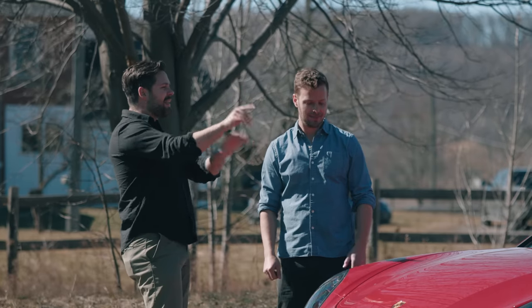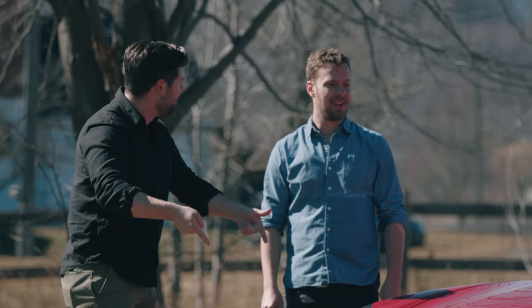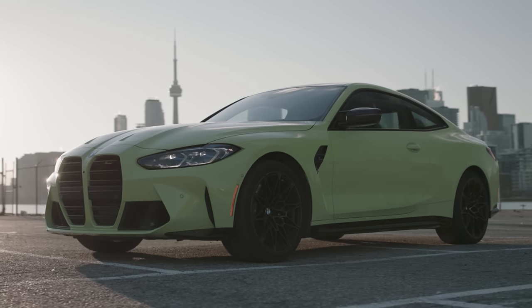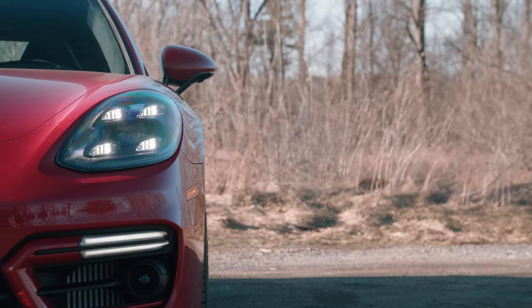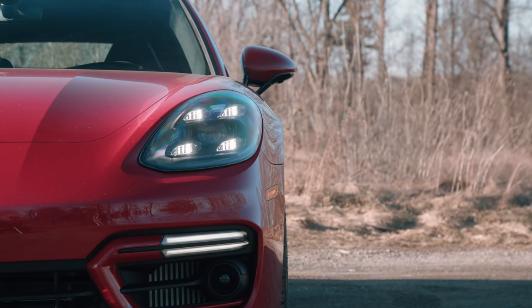Listen, I will say that when that came out, I thought it was way uglier than it looks to me now. Yeah, we just spent a week with the M4, so since then there's been some ugly cars. But I think this has ended up being really pretty. No, it's good. The headlights have come such a long way. That's the biggest jump here.